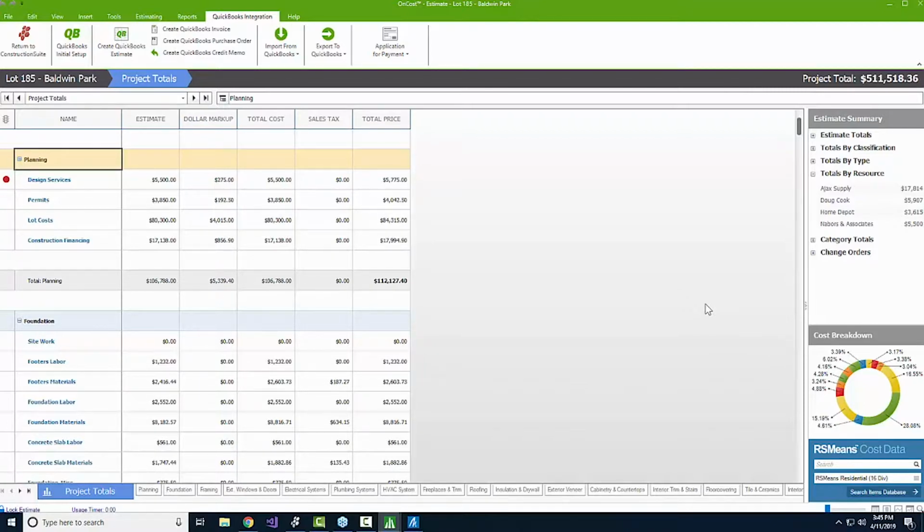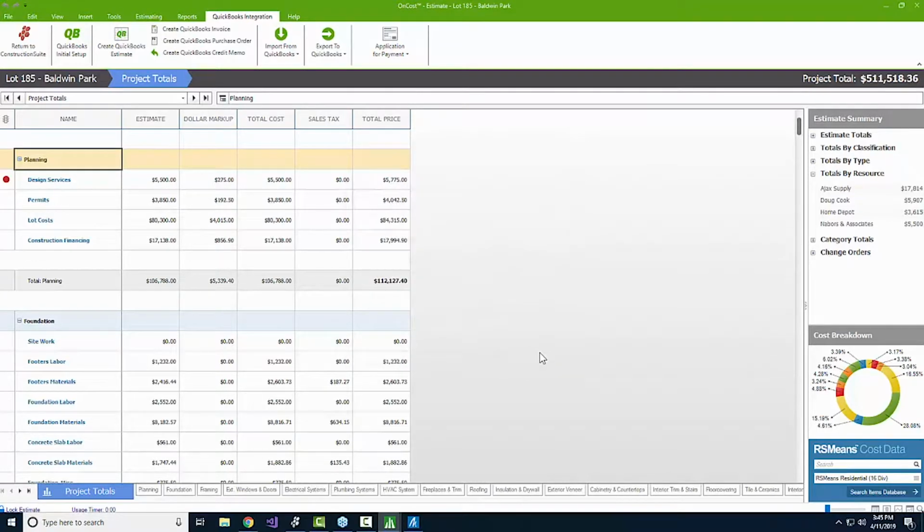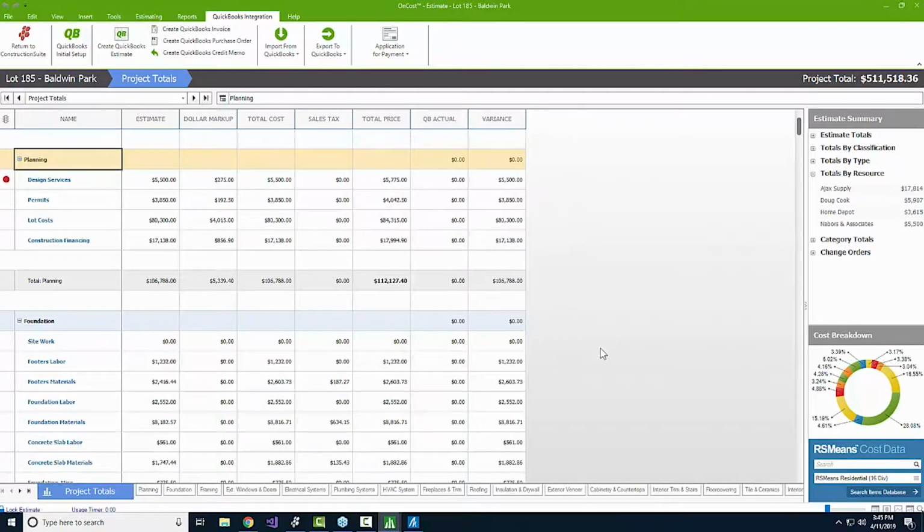You know, otherwise, I have all the tools that I need to know if I'm spending money correctly. Most importantly, though, after we pay those bills, maybe every week or once a month or however often we're paying the bills at Holly's company, once that's done, all I need to do is click this option to import all of my costs back into the ConstructionSuite estimate so that at any point, Holly, you could go into this estimate and see exactly where we stand on this job.